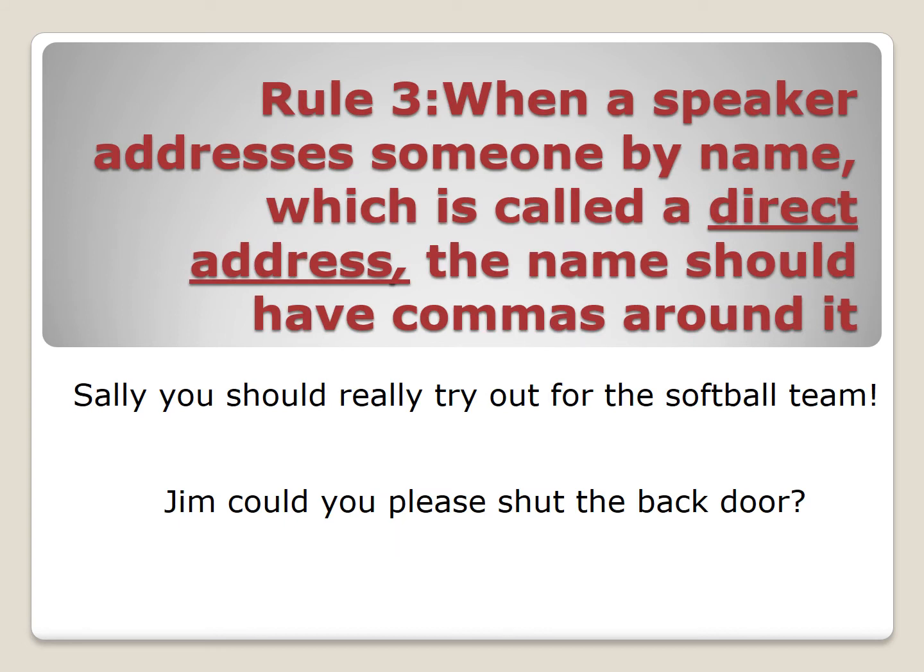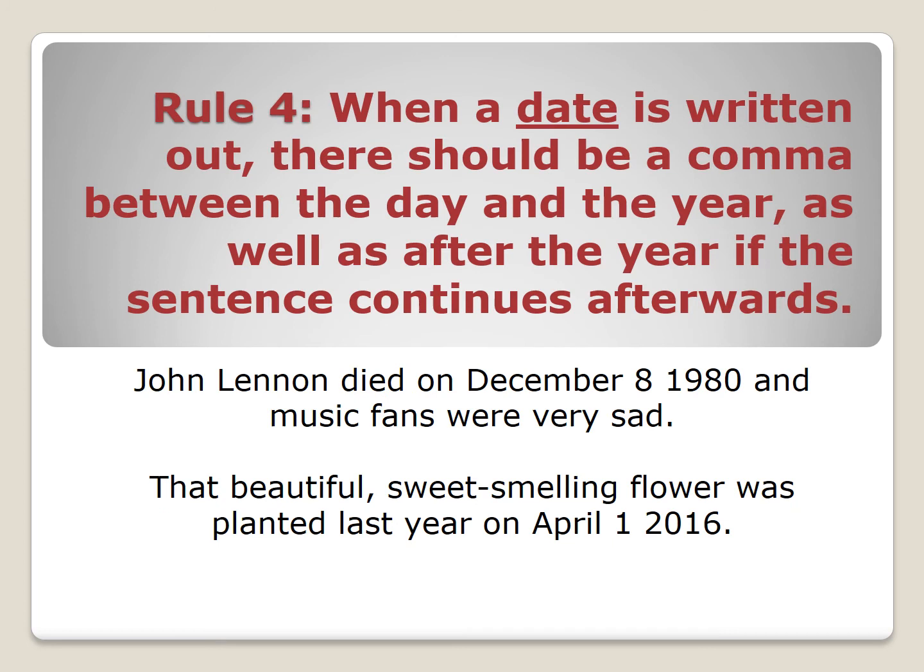Rule number 3, when a speaker addresses someone by name, which is called a direct address, the name should have commas around it. So Sally, you should really try out for the softball team. Jim, could you please shut the back door? You can see that we are talking to those people. That's what we mean by a direct address. We're not just using Sally's name or Jim's name randomly in a sentence. You have to be talking directly to them.